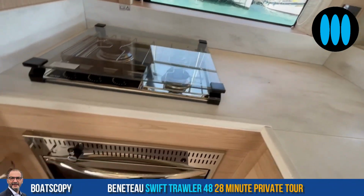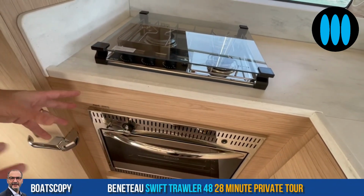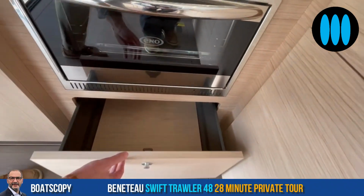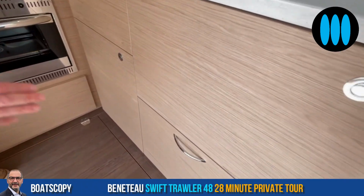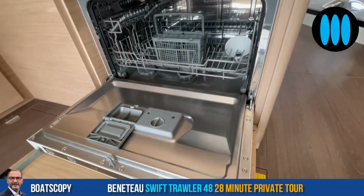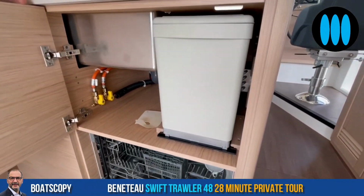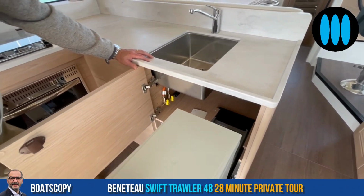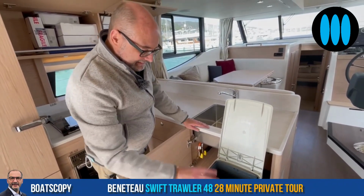Gas is standard, but you can have an induction hob, a multifunction microwave oven, electric if you have the generator. Pots and pans drawer underneath the oven, as you'd expect. Here we have the optional dishwasher. And then electronics quality. Really practical. And then here you have a sink. I like the system because when you are cooking, it's really easy. Yeah, everything is around to use.